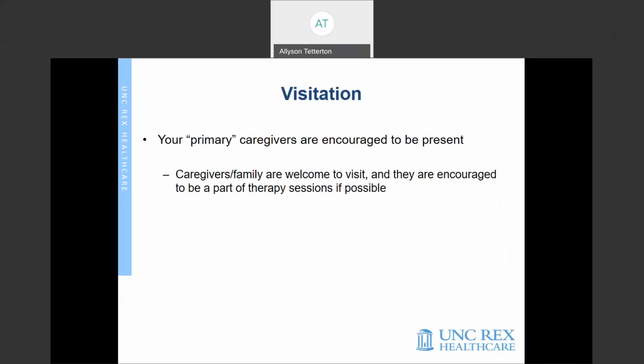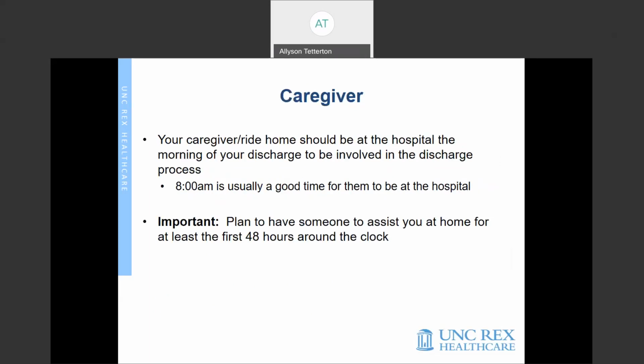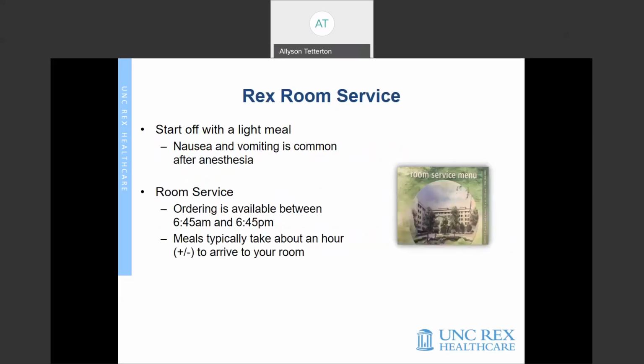Visitation is important, and your family and primary caregivers are encouraged to be present. Caregivers and family are welcome to visit, and they are encouraged to be a part of therapy sessions if possible. Your caregiver or the person that is going to take you home should be at the hospital the morning of your discharge to be involved in the discharge process. 8 a.m. is usually a good time for them to be at the hospital. It is important to plan to have someone to assist you at home for at least the first 48 hours around the clock.